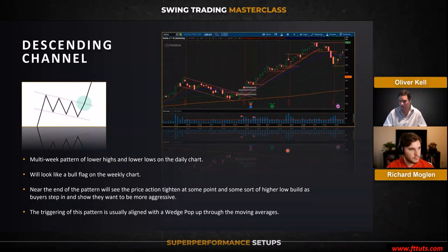So if you just wanted to look for bull flags on the weekly, you're likely identifying descending channels on the daily. And then this is key, near the end of the pattern, you'll really start to see the price action tighten. And at some point, you'll see some sort of higher low, or at least it'll hold a previous bar's low. And it's really a sign like, hey, buyers are saying, okay, we've corrected enough. Like, we're going to stop that trend of lower lows. And it's just that change of character. And then you want to look for that trigger.